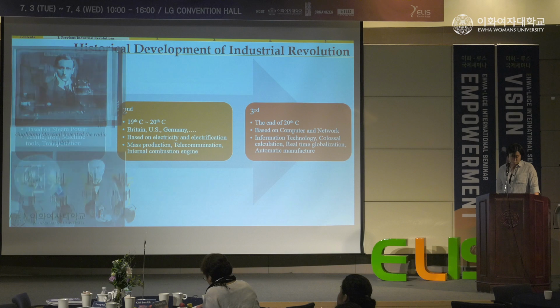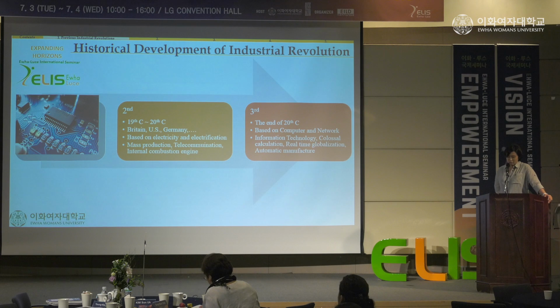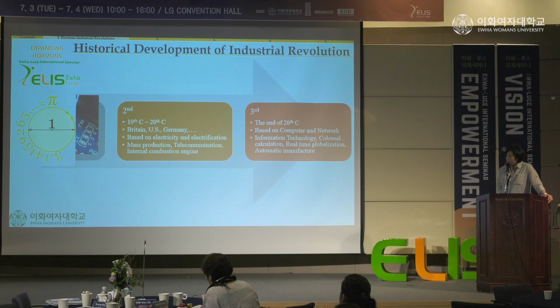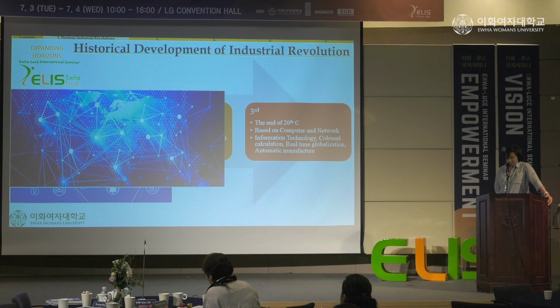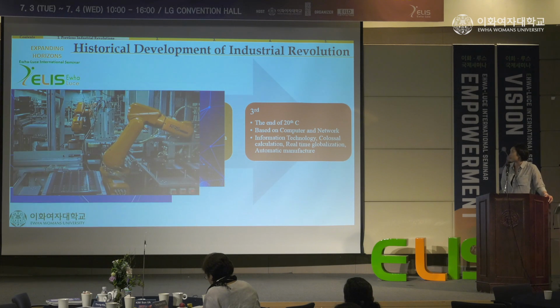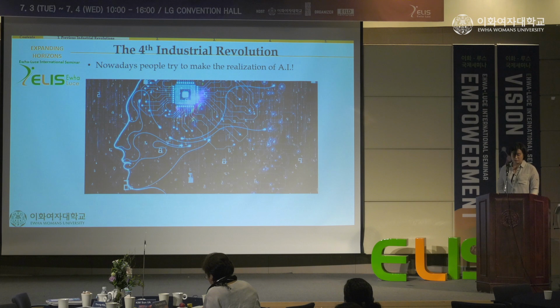The third revolution emerged at the end of the 20th century. It is based on computers and networks. So now we are familiar with information technology, colossal calculation, real-time globalization, and automatic manufacturing. So nowadays, people try to realize AI.